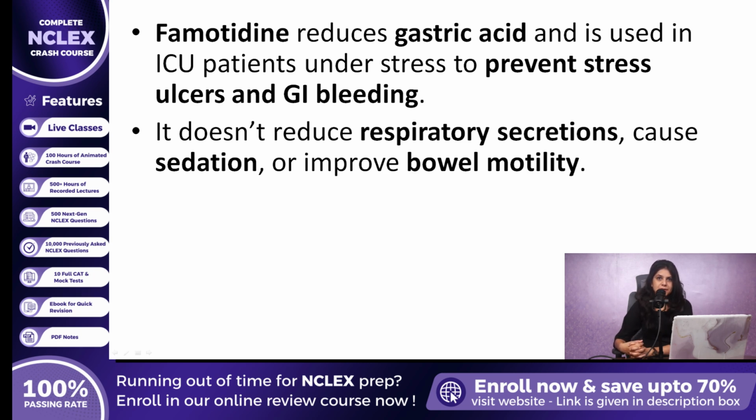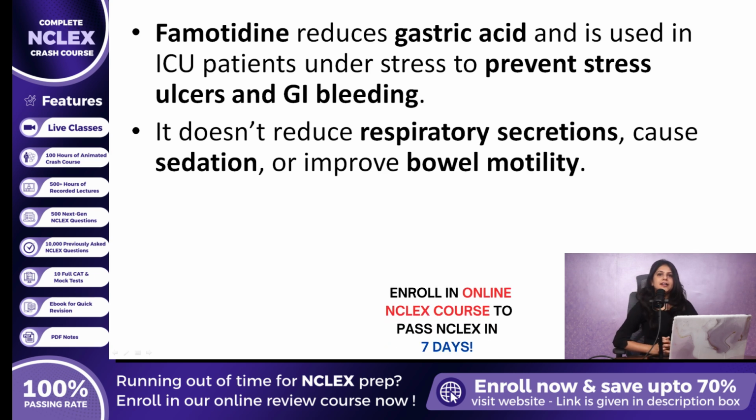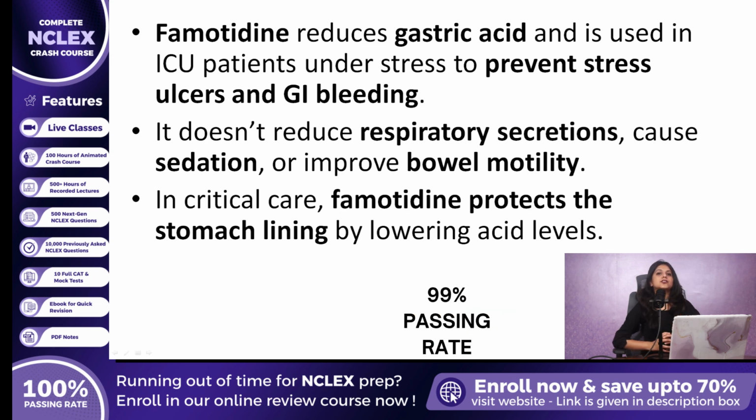It does not reduce respiratory secretions. That would be the role of anticholinergic medications like glycopyrrolate. Famotidine is not a sedative, so it does not calm agitation or promote sleep, and it does not promote bowel motility. Prokinetic agents such as metoclopramide would be used for that. In this case, famotidine plays a protective role by reducing gastric acid and preventing ulcers during critical illness.